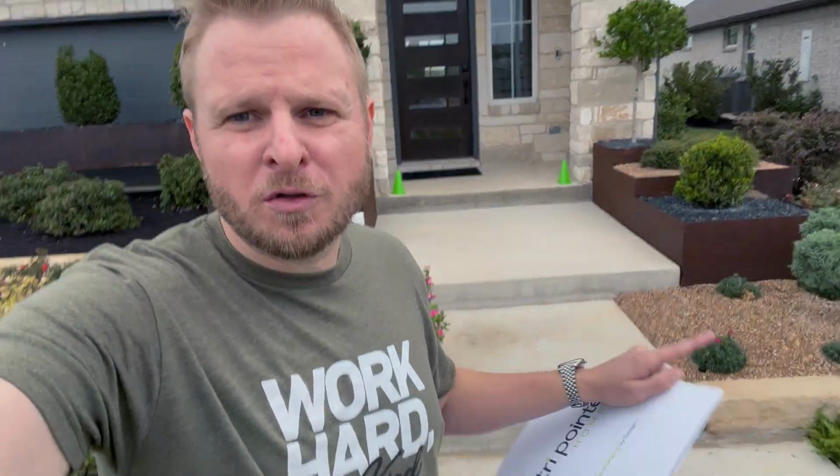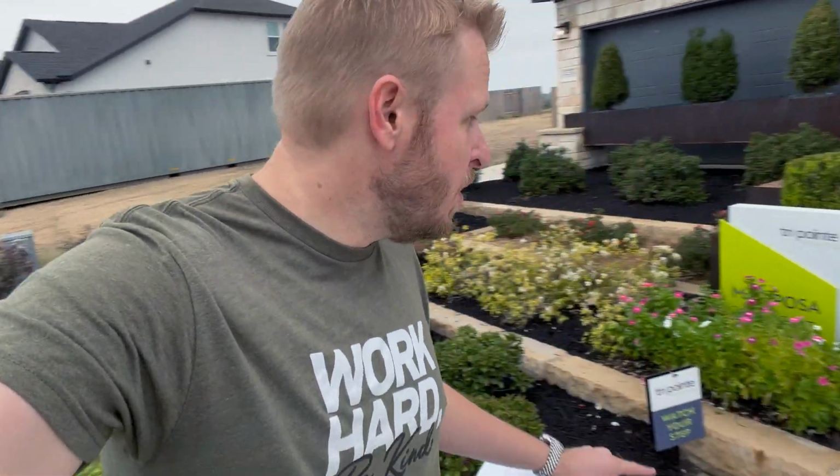Look, we are going to go through Tri Pointe today and go through the Mariposa plan. So I'm going to show this to you and we're going to walk through. Halfway through the video, I'll tell you a little bit more about Turner's Crossing. This is a good neighborhood. Now, Tri Pointe's building all around the Austin area. So keep an eye out if you're looking in and around the Austin area, if you like this floor plan. And yeah, we'll see you inside.